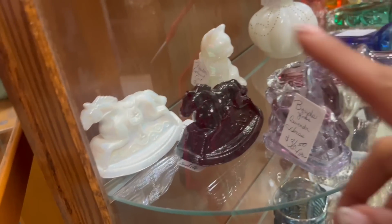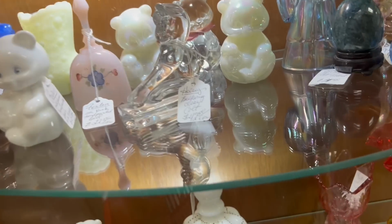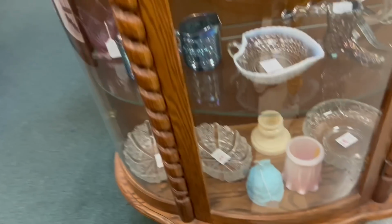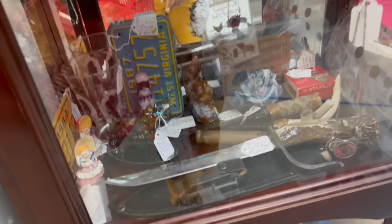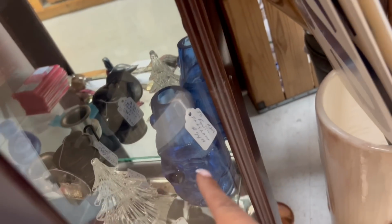Look, $38.50 on the cat. Oh my gosh. Dude, it's just like everywhere. The horse. Wow, look at the stoppers. Ooh, that's gorgeous. I love this slag elephant back there. Just like an insane, oh my gosh, look at the carnival one. Mosser. Oh, look at the Santa Fe lamp. How much is that? 75.